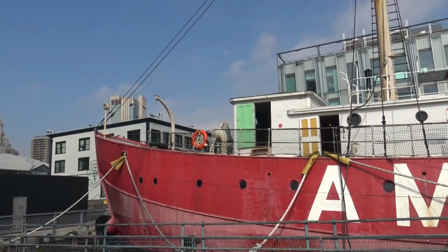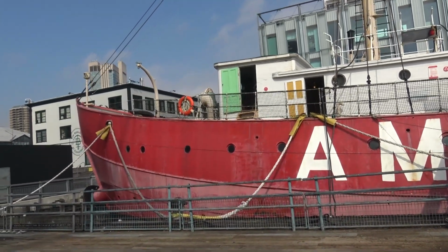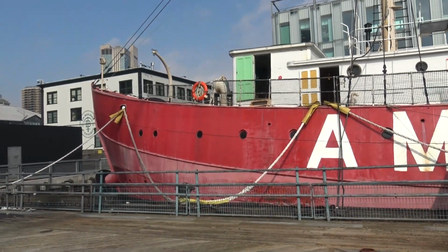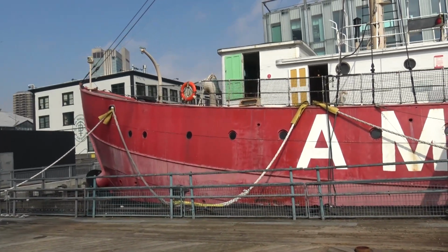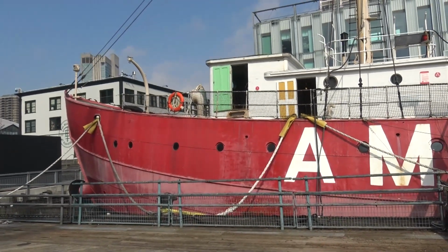Watching this boat rock back and forth, it reminds me of the Noah's Ark ride at Kennywood. It's like a walk-through funhouse. We'll put a link down below to when we were in Kennywood and went on that walk-through funhouse. I don't think I'm going to see animatronic animals like that one, though.